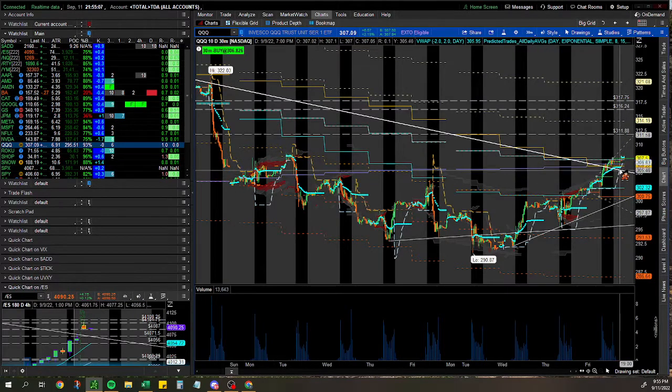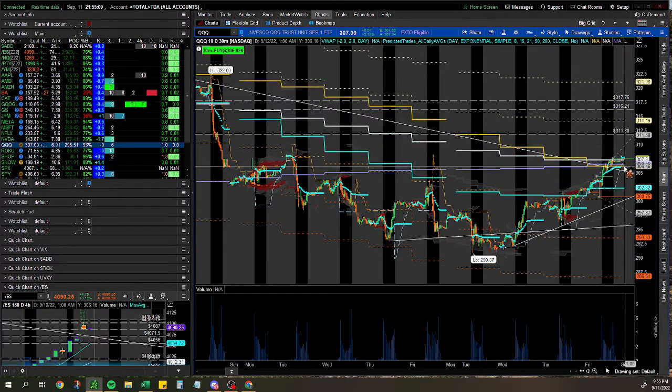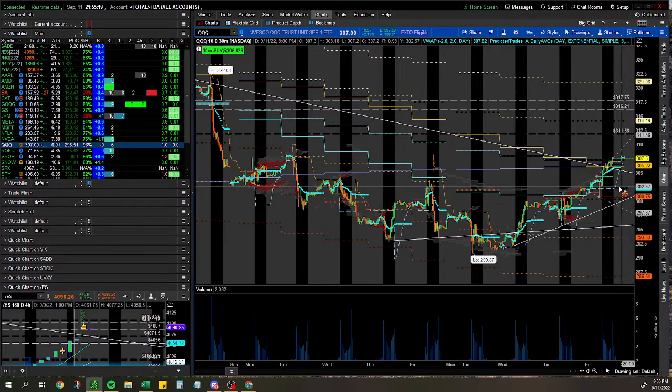Let's see if we have a gap up, looking for all of these stacked moving averages to hold, the base of which is about 306. If 306 starts to give out, likely coming back to 305, then 302 where that daily 8 sits, and that first Keltner to the downside at the psych level of 300.